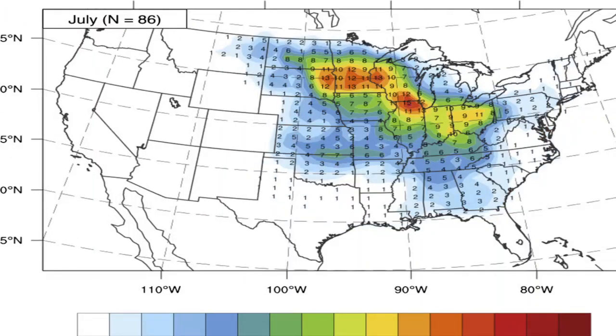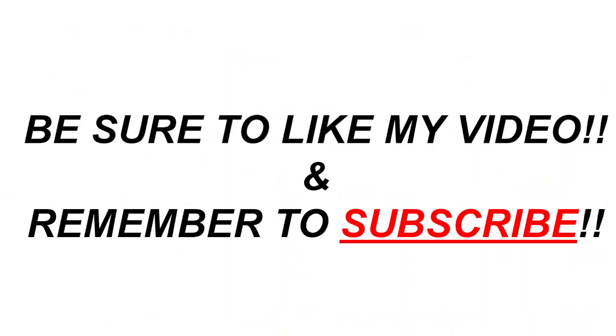And again, looking at July as a whole, that area is very favorable for progressive derechos, from the eastern Dakotas into Minnesota, Wisconsin, northern Illinois, and then getting down through Indiana and Ohio and the Ohio Valley during that July period. So if it's climatologically favored in that area, we hone in and see what the pattern is that could be conducive to one of these things, and then we look at it from there. So that is something to watch. I'll keep you posted with updates as we get a little bit closer.